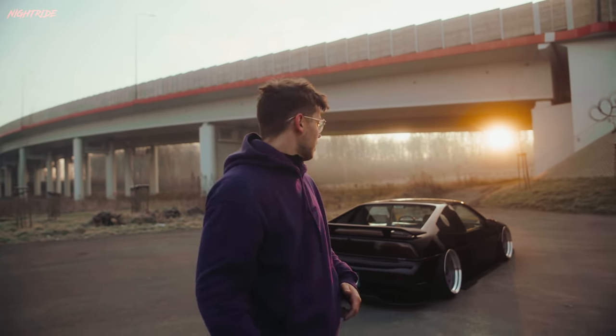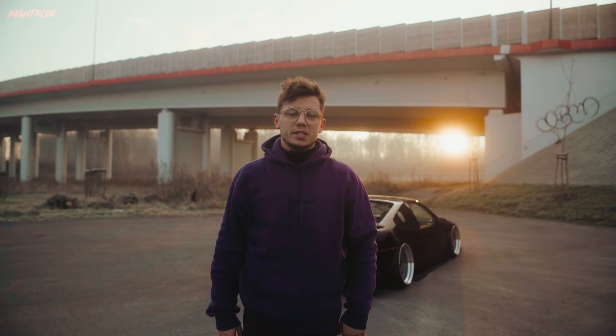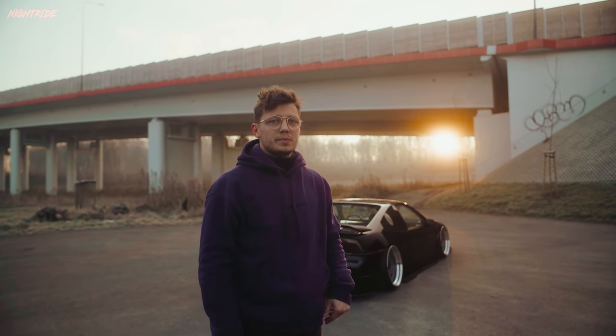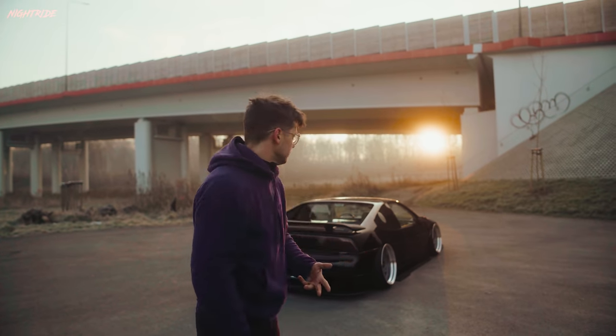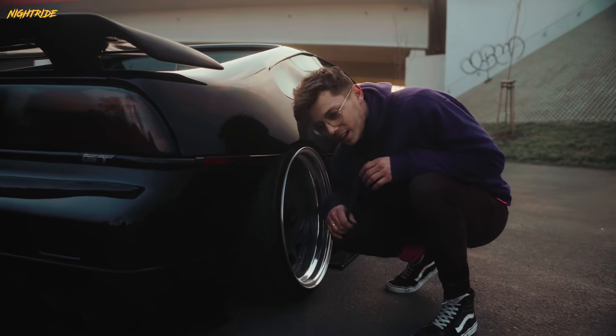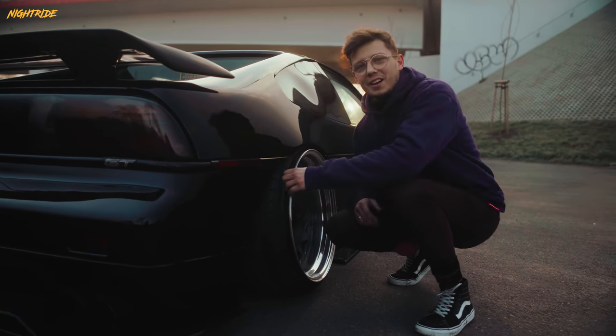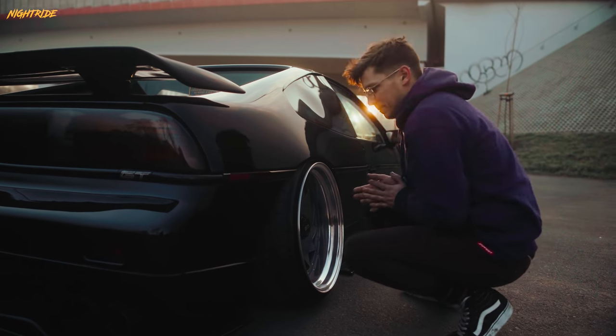It has carbon fiber on all the sides. The owner is actually making those carbon fiber parts by himself, so they're specifically designed for this car, which is cool. The tires are so stretched that if you come here, you can hear the air coming out between the wheel and the tire.